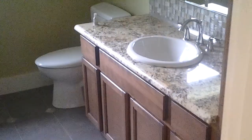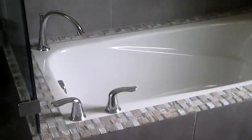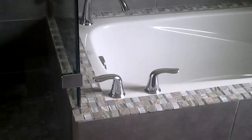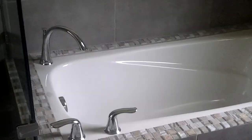So the main bath is gray with inserts. This is the first one we've ever done like this. I really like it a lot. It's a basic tub, but we raised the frame up with some 2x4s and then set the tile right on the deck so that right here it just goes right onto the tub, and I really like that a lot. So we've already started doing that on other projects.